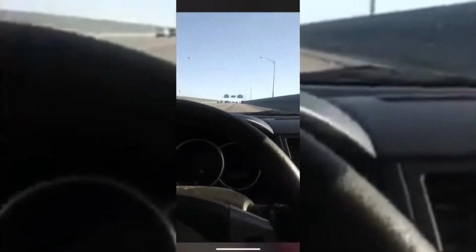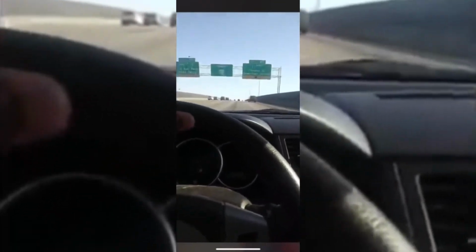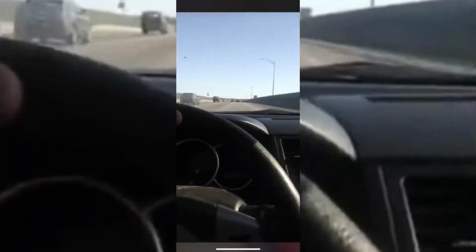The video shows the car speeding along I-95, changing lanes. A shot of the speedometer has the car going over 100. The video ends with the sounds of crumpling metal as the car crashes.